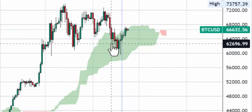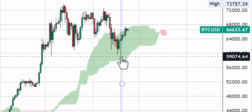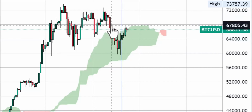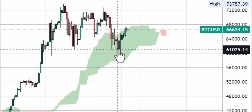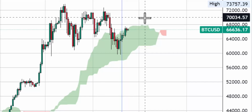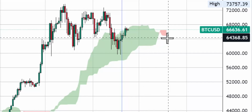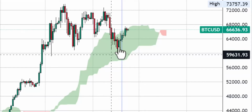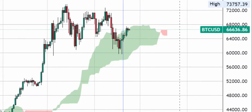Now, being in the cloud can foreshadow a pivot, and since it wasn't a downward trend going into the cloud, once it does break out of this formation, that would be a very good sign that we might be on our way to fresh new highs. However, it could go either way. I'm actually leaning towards sideways to slightly lower in the short term.